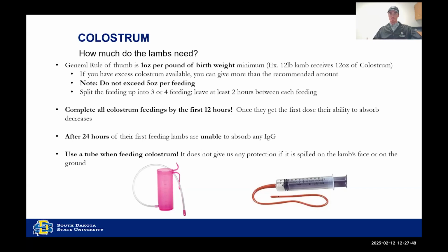So yeah, general rule of thumb, 1 ounce per pound of birth weight. So, a 12-pound lamb gets 12 ounces of colostrum. Now, it's really important that you don't exceed more than 5 ounces per feeding, right? Those lambs don't have a great big stomach when they're born. So we'll break that 12 ounces up into 3 or 4 feedings. If you have more colostrum on hand and you want to feed it more, that's great.